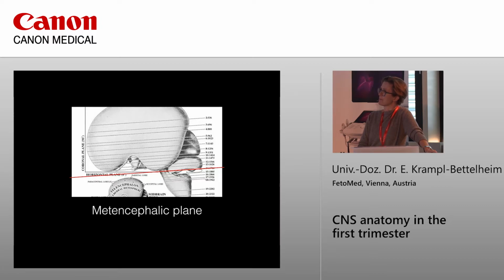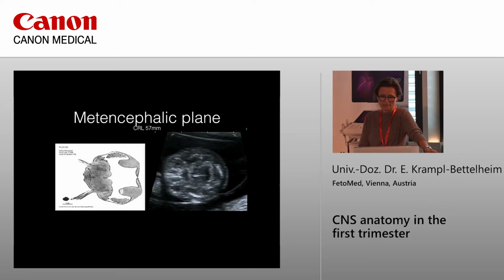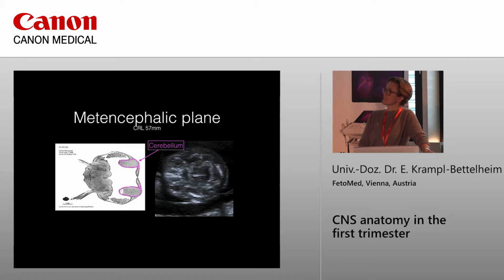And then the third plane I've chosen, move the transducer a bit further down again. Here the anatomical specimen on the left side in a greater magnification this time. You can see the cerebellum developing at this stage, the cerebellum and the vermis, quite thin structures, but on this plane, it's also obvious on the scan at this CRL of 57 millimeters. In front of it, the fourth ventricle, and then the pons, or part of the pons. The plane is not exactly the same.